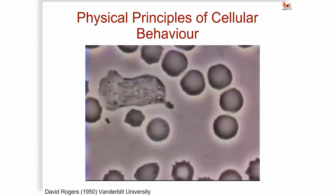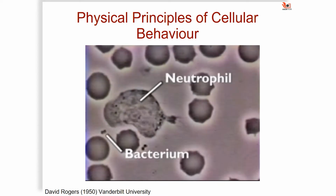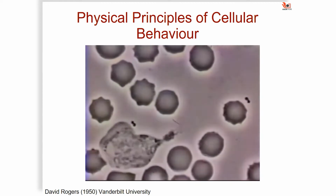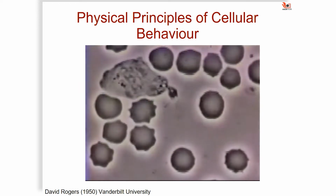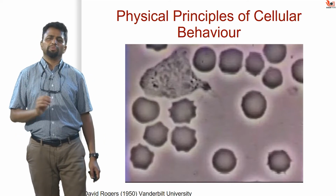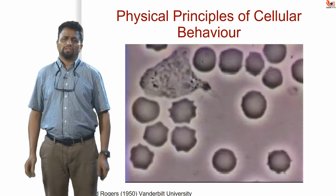This classic movie was made by David Rogers at Vanderbilt University in the 1950s. It shows a neutrophil, a type of white blood cell, chasing a bacterium through a field of red blood cells in a blood smear. After pursuing the bacterium around several red blood cells, the neutrophil finally catches up to and engulfs its prey.